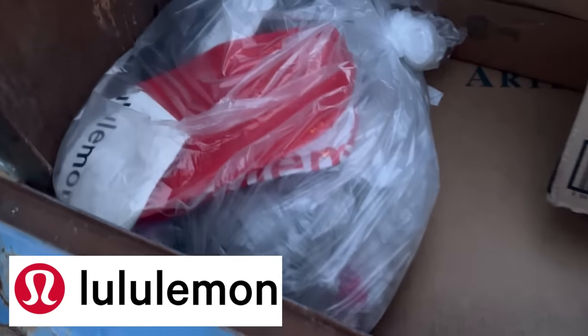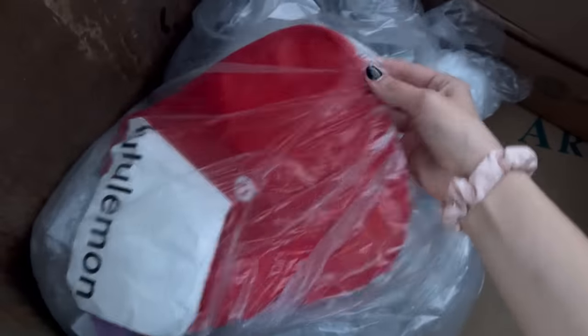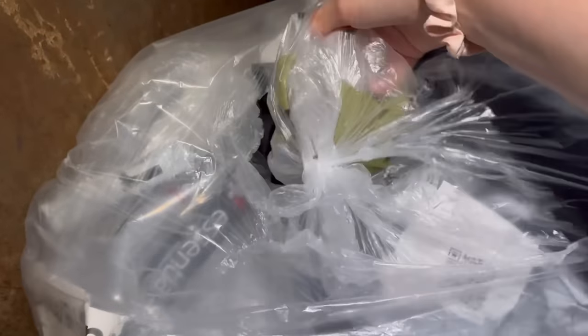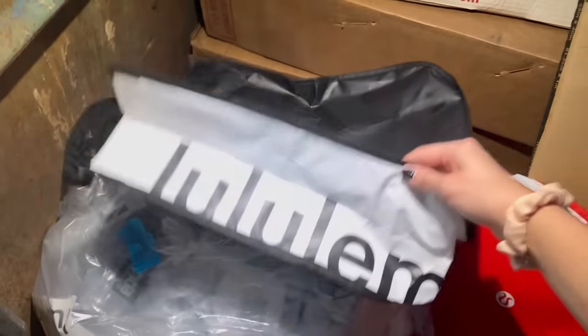Checking my Lululemon dumpster, and there's a pretty big bag in here. I already see some of these reusable bags, and then looks like gift cards. So I just ripped it open, and it looks like there's a few of these reusable bags I'm gonna take with me, and then that might actually be some clothing in here. Let me rip it open. There's another reusable bag. This one is a huge one.